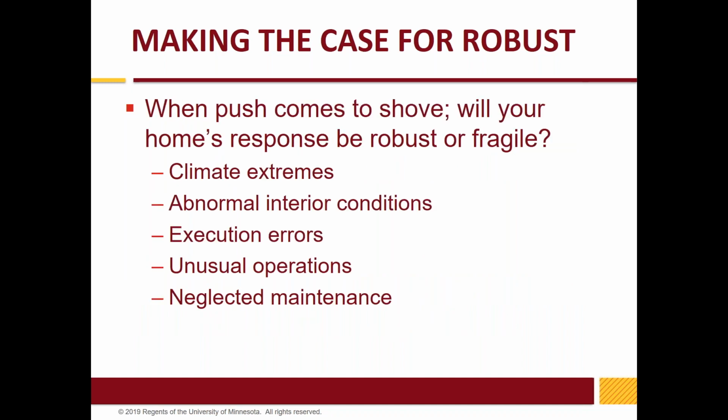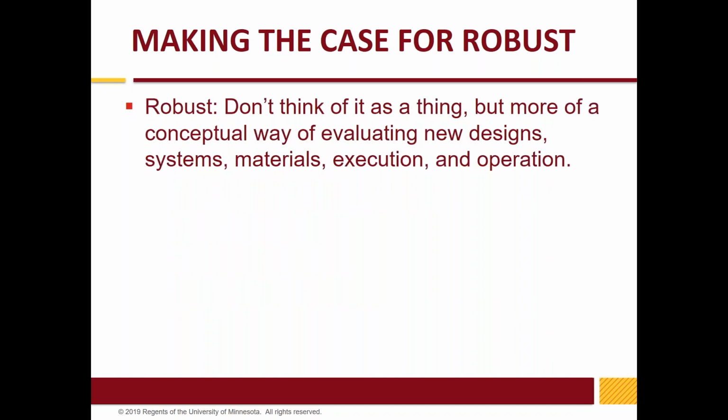So in the end, when push comes to shove, will your home's response be fragile or robust when we throw things at it like climate extremes, excessive indoor humidity conditions, an execution error on the job site, unusual operations, or perhaps even neglected maintenance? Will it still do its job? Robust is more of a theoretical construct. Don't think of it as a thing, but more of a way of thinking about whether it's building materials, the design, the systems, the construction, execution, or even operation.